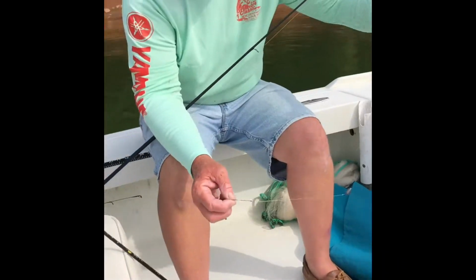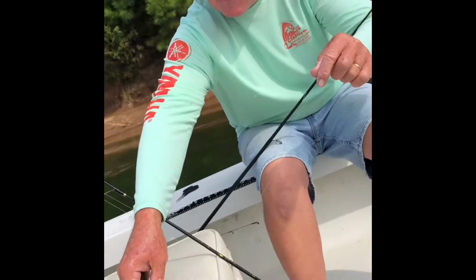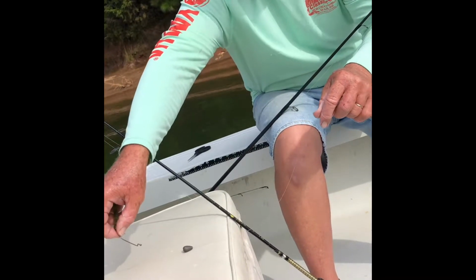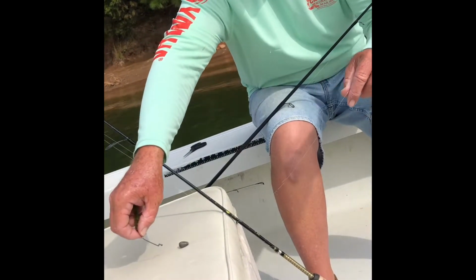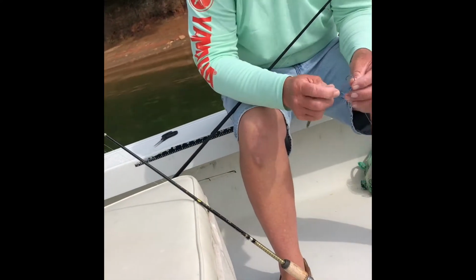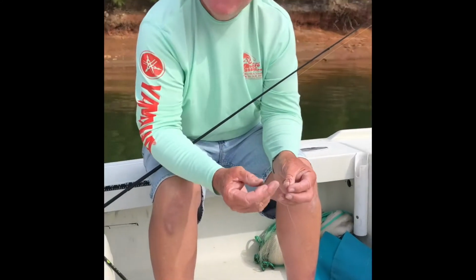The reason I use that kind is because when the bass grabs it, he can pull it and he won't feel the sinker, see? Oh, that's nice. He can run with it because the line slides through the middle. Oh, and I've been tying all of those on. Yeah, like I told you, sometimes it's just the little stuff.